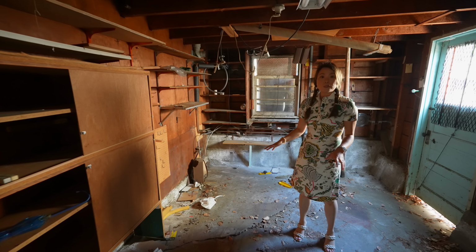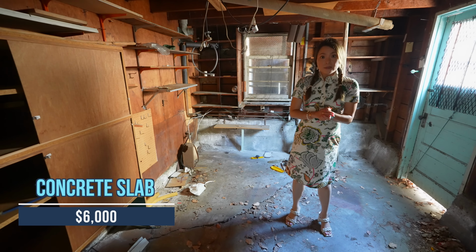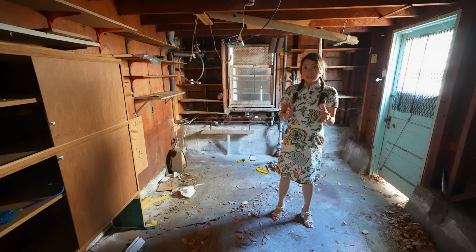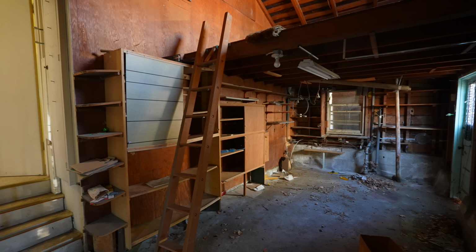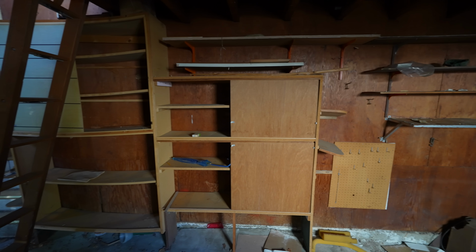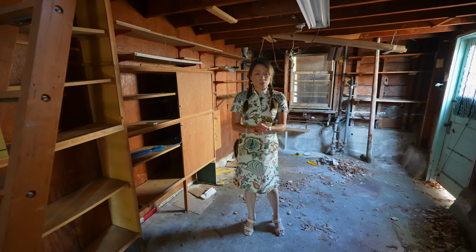We're going to have to redo the concrete slab, and it's going to cost about $6,000. Doing it together with the driveway will save a little bit of money, which is nice. The garage is already pretty tight, even to fit a regular sized car. So we're going to remove all the shelves to make a little more room, but unfortunately there's not much else we can do.